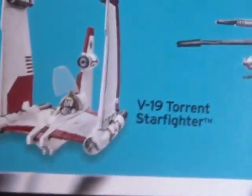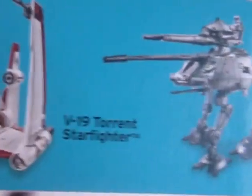Again, Vintage Collection vehicles. Starfighter, AT-AP, Obi-Wan Starfighter. Hasbro logos, StarWars.com, all that good stuff. Alright. There is the card back.